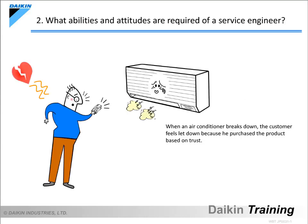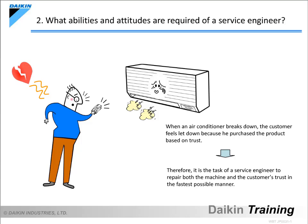When a customer purchases a product, he usually makes that decision after comparing it with other products. In other words, it reflects the trust he puts into the product as well as himself for making the decision. When the product does not work well or breaks down, the customer feels let down because he trusted the product and his decision. This is why service engineers must try to do their job by remembering that repairing the broken product will ultimately repair the customer's broken trust.